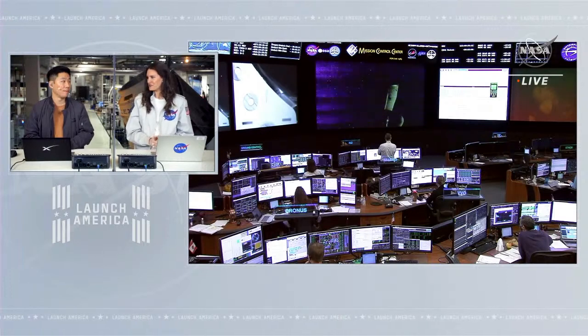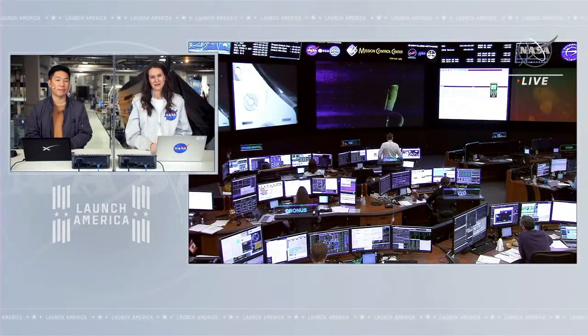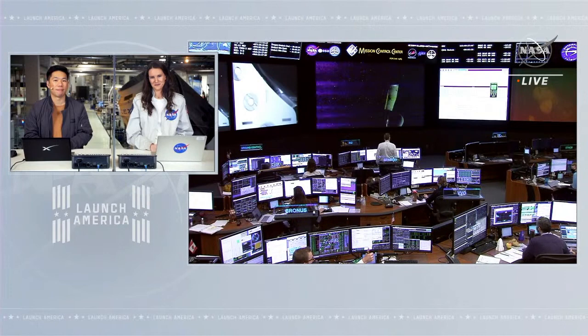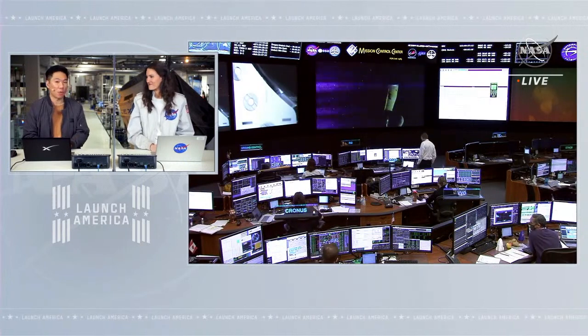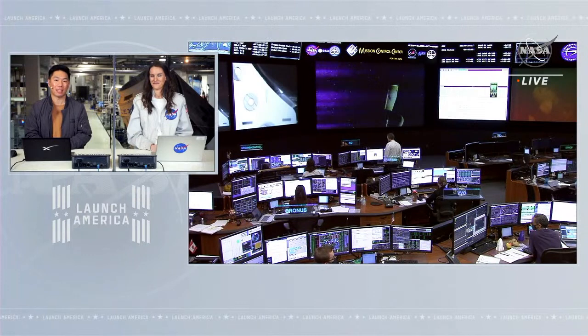And another fun history fact for this return: this will be the first night splashdown of a U.S. crewed spacecraft since Apollo 8's pre-dawn return in the Pacific Ocean on December 27, 1968, with NASA astronauts Frank Borman, Jim Lovell, and Bill Anders. It's quite a while since we've had a nighttime splashdown with crew members on it. But again, like Leah said, we've been practicing this for years and have done extensive amounts of testing.